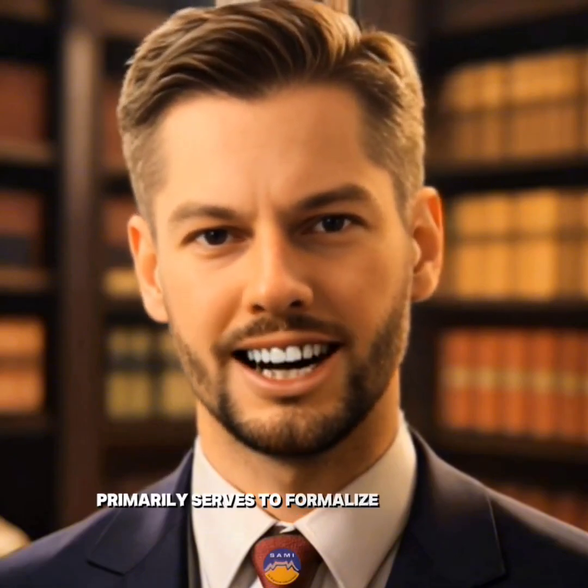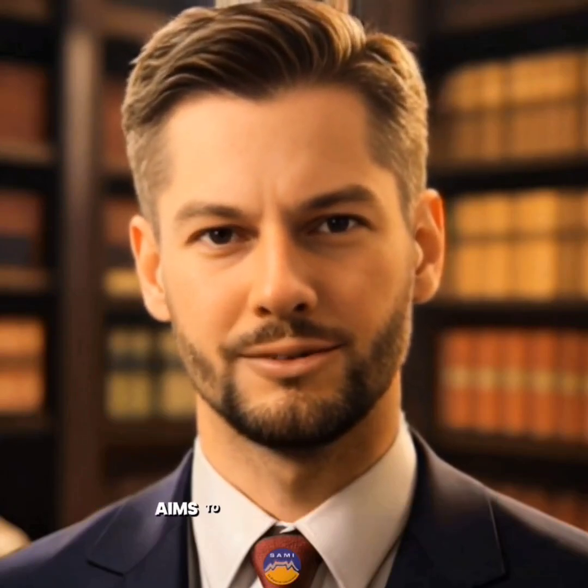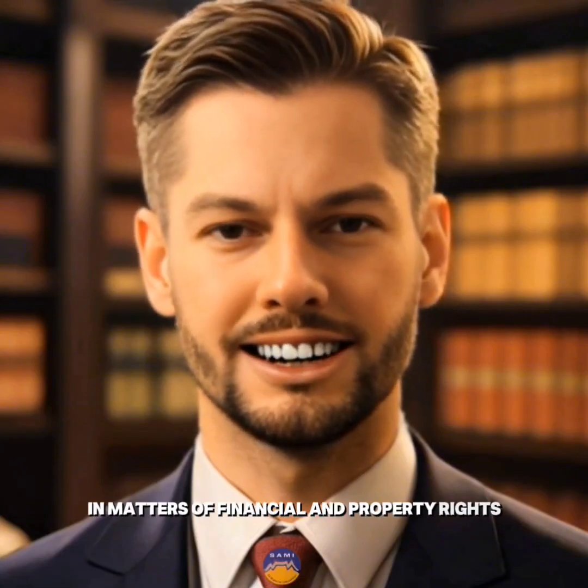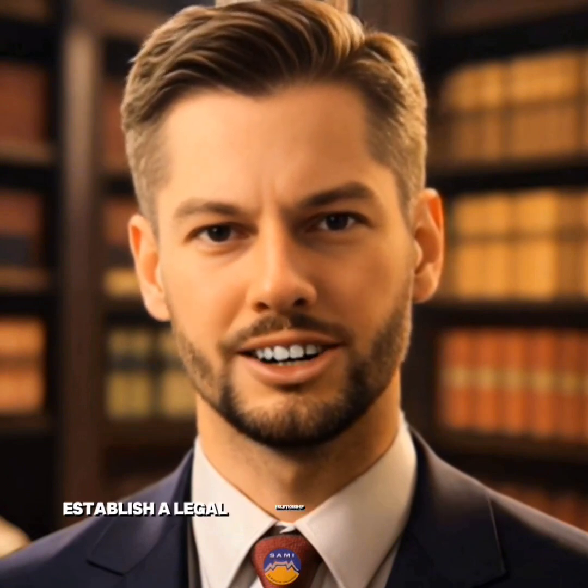Purpose. Marriage certificate: primarily serves to formalize a romantic relationship in a legally recognized manner, providing a clear framework for rights and responsibilities. Notarial cohabitation agreement: aims to provide legal clarity and protection for couples who choose to live together without marriage, particularly in matters of financial and property rights.